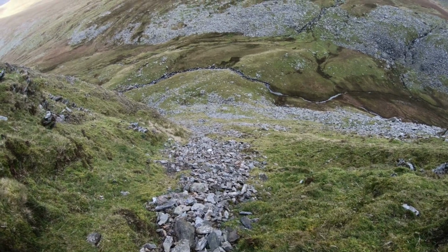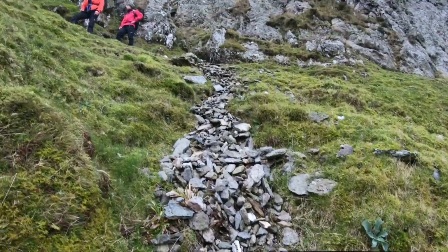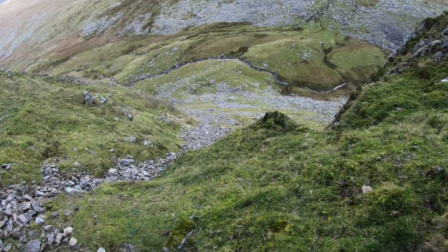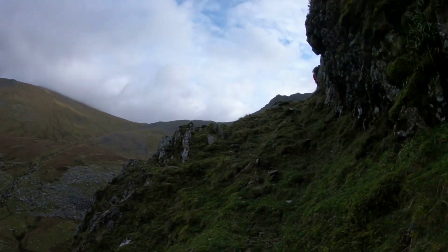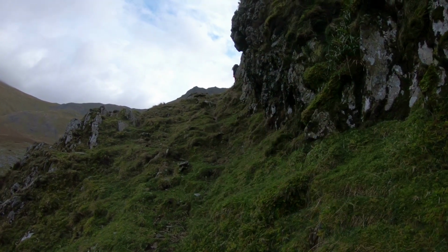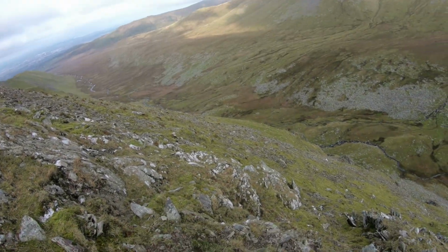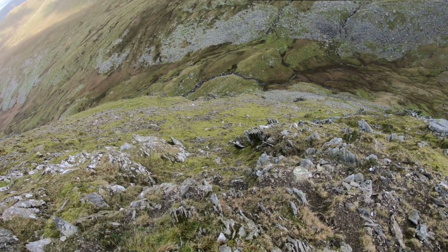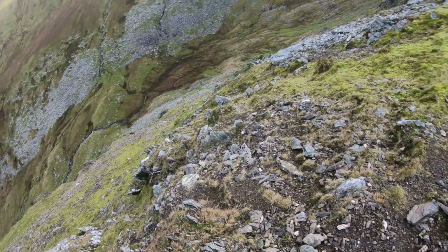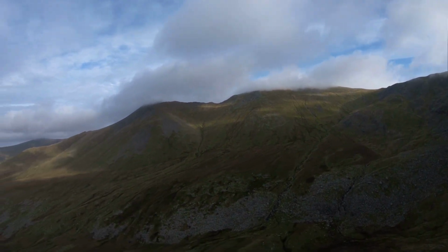Now that is steep. One step forward, two steps back on that. The grass is wet and slippery and the rocks are loose. Heading up there. I'm hoping that's the hardest bit of the climb. We're going up and round that rock. Oh, I'm not sure we wouldn't have been better just going directly the exposure way. This is a killer. It's so steep, it's all loose rock, slippery grass, and the clouds coming in ready for my views at the top.